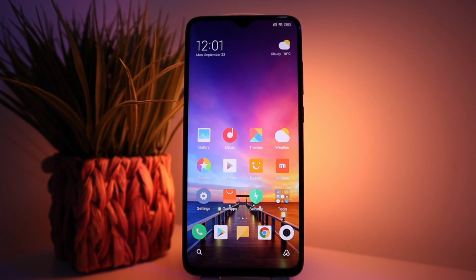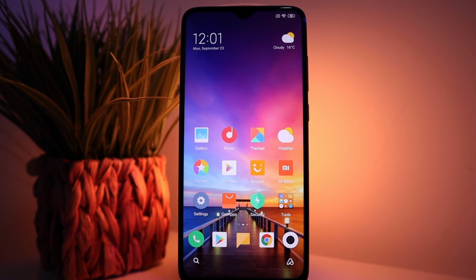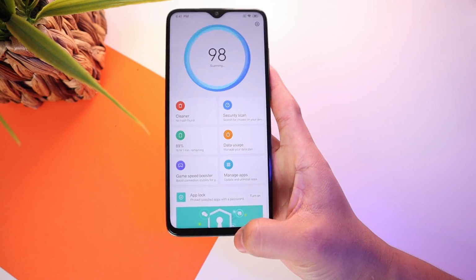Overall, the Redmi Note series has done it again. Offered a great balance between affordable pricing and solid performance, and not only for gaming but also for your everyday activities. Let me know in the comments what you think of this phone.